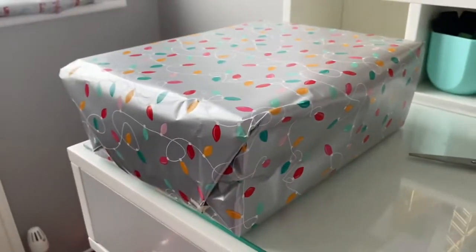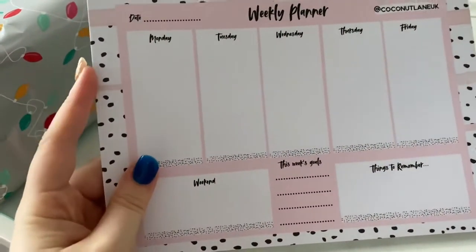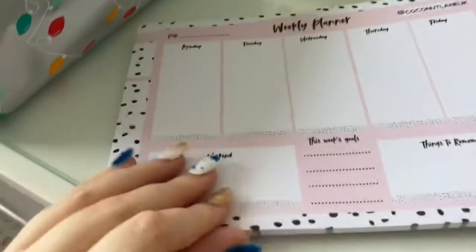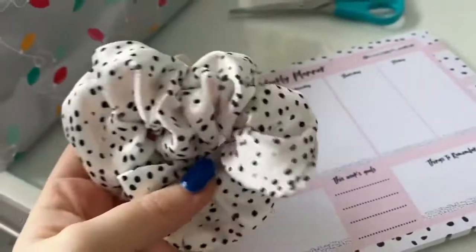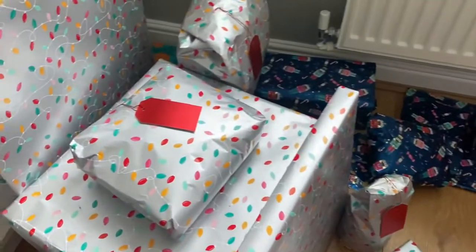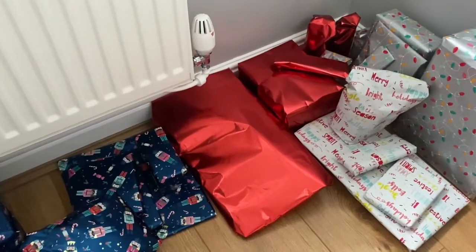So Jess's trainers have arrived, so I've wrapped them up, and then I've just received these as well. So now I think, other than a few bits I want to go and pick up maybe at Home Bargains or something, I'm done. So little weekly planner, which is cute, it's got little spots on, and then a matching scrunchie. So that is all of the wrapping done, for now at least. I just want to pop to Home Bargains and buy a few extra pieces to wrap.